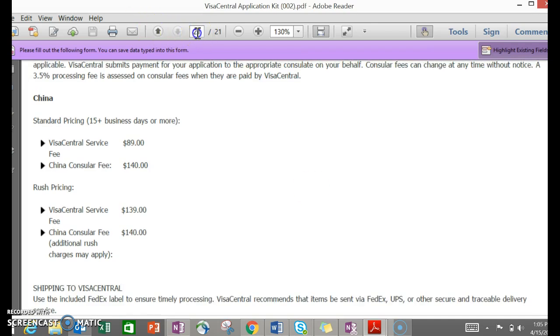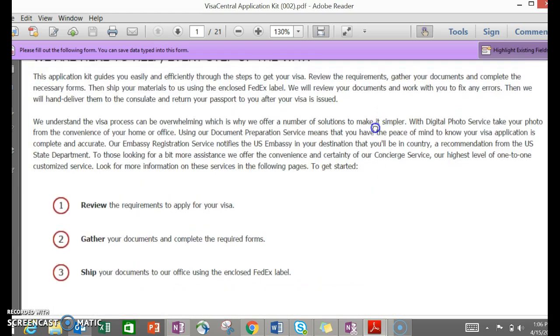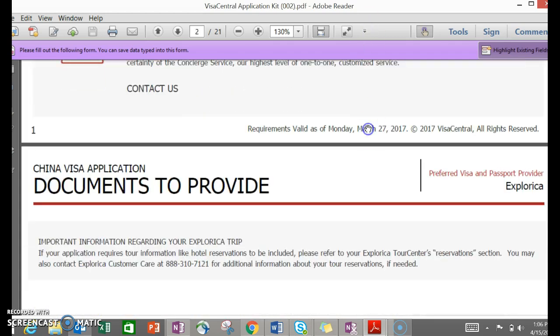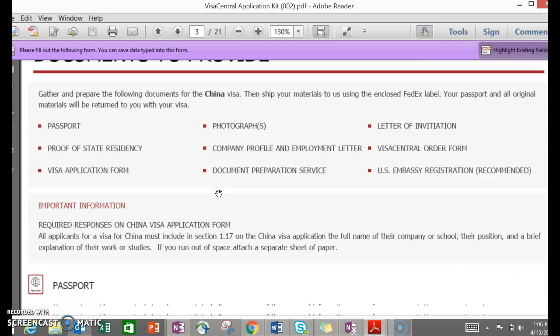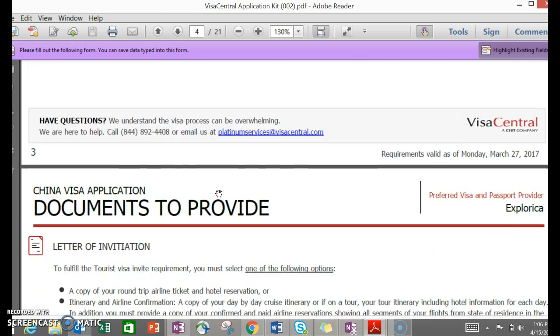Let me see if I can go back to the first page, I think that's where the numbers are. Let's see. We're here to help every step of the way. Contact us, right? So here. Thanks, bear with me. All right, so have questions. We understand the visa process can be overwhelming. We are here to help. You can call this phone number or email them, and that will really help you understand what exactly you need if there's a situation-specific question.